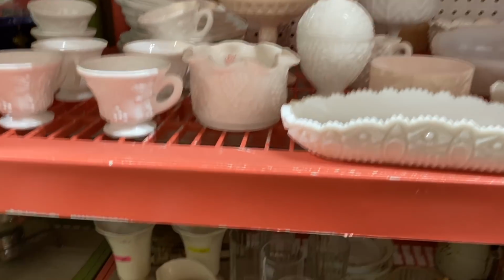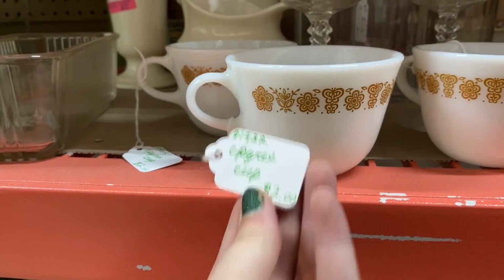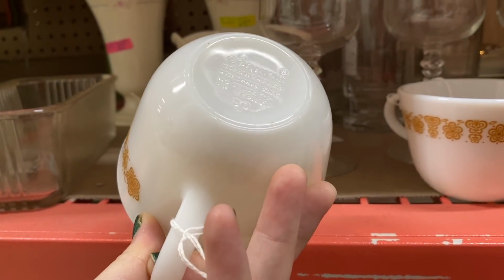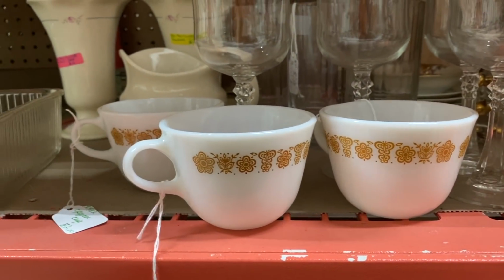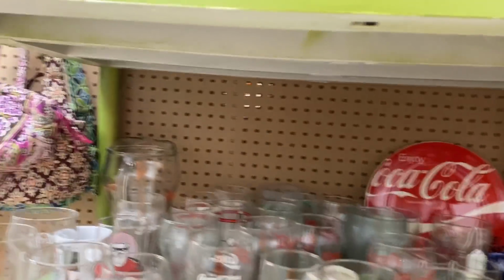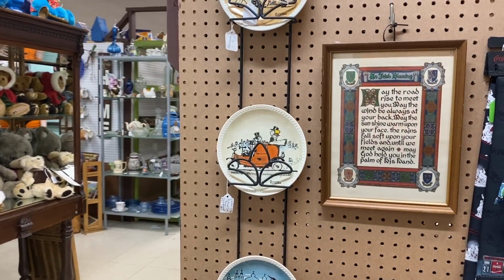Milk glass, you typically will see a lot of common ones, and they're pretty easy to come across at the thrift store. But the thing you want to look out for is a cake platter or some kind of pedestal dish. Those usually do the best, or something that's really unique, like a figural piece that is milk glass.